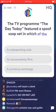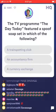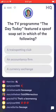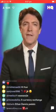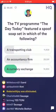The TV program The Day Today featured a spoof soap set in which of the following? A train spotting club, an accountancy firm, a currency exchange. It's the show that gave us Alan Partridge. But which of these dull scenarios got the pseudo-soap treatment? Swapping money for other money, it's a currency exchange.